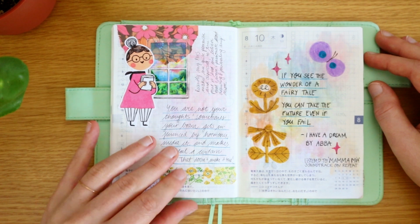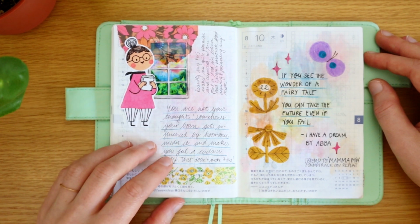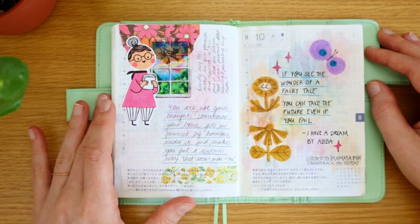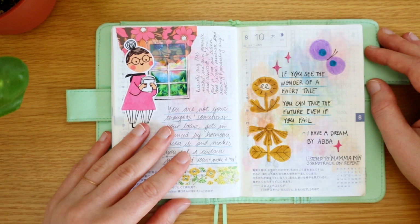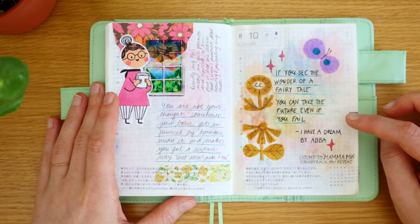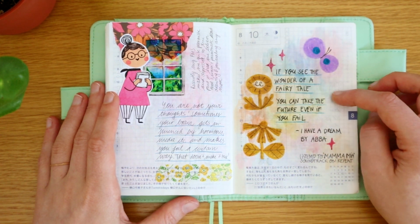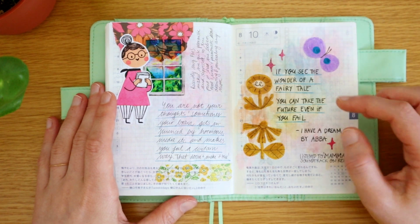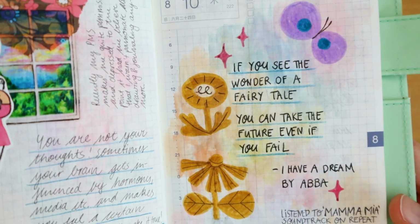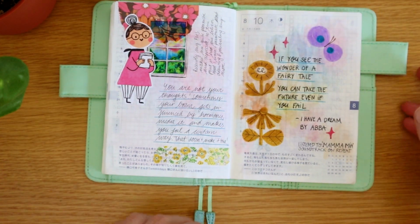This was just me journaling about some realizations I've had. Just a reminder to myself that you shouldn't always believe the thoughts that your brain produces. Just because you think it doesn't make it real. And then here, that day I was listening to a lot of the Mamma Mia soundtrack, and I just really resonated with the lyrics of the song I Have a Dream by ABBA. And so I just took out a quote and put some color in the background and some flowers and a butterfly, just making it cute.